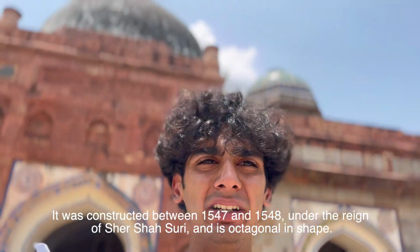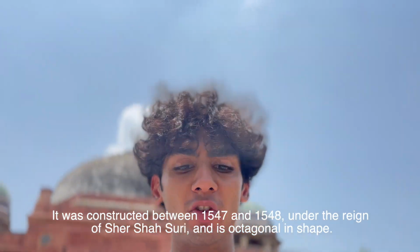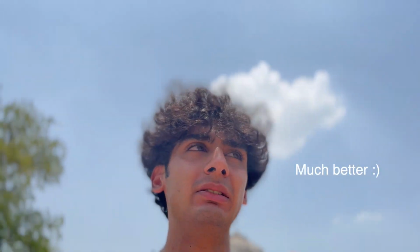So the Isha Khan tomb was actually dedicated to Isha Khan himself, who was a noble person in the court of Sher Shah Suri, and he built this tomb in 1547 to 1548 in honor of him. It's built in an octagonal structure, an eight-sided figure, octagonal. I'm slipping right now, but it's built of red sandstone.